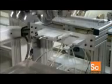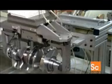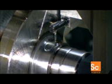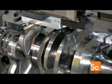But first, a laser beam device hones the cylinders. The laser's heat melts the surface of the inner walls, smoothing them. This ensures the pistons will move with minimal friction. Meanwhile, a robot oils up the crankshaft's main bearings.